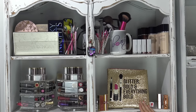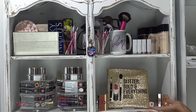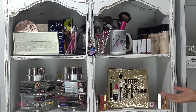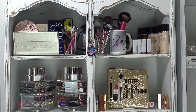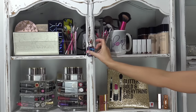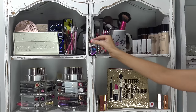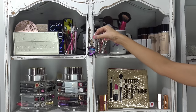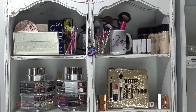This I bought literally to just have on display in here because it's glitter gold and everything bold and it's just perfection. So how could I not? I mean, obviously. And then two just random lipsticks that didn't fit anywhere sit here. And then here, this was a gift I received from another loving fawn. And this is a gift I received from Kurt. It's a little lipstick. So I thought that this was perfect to go together on here.